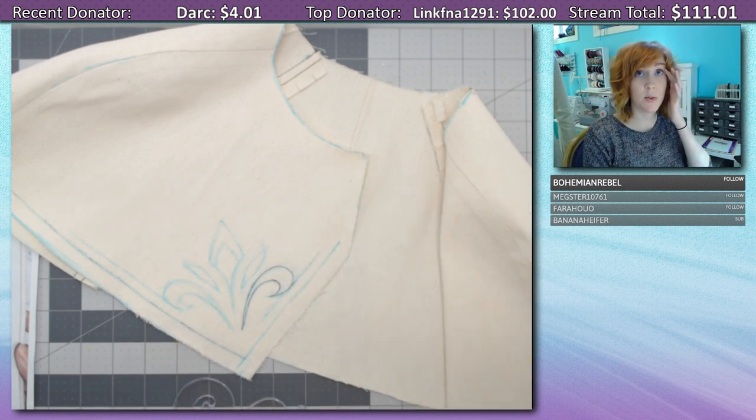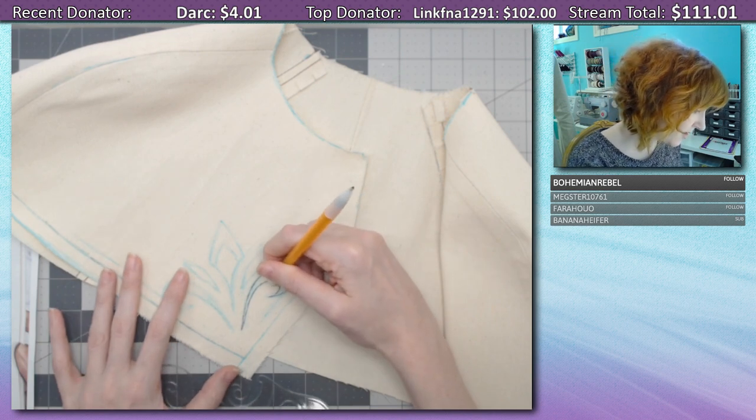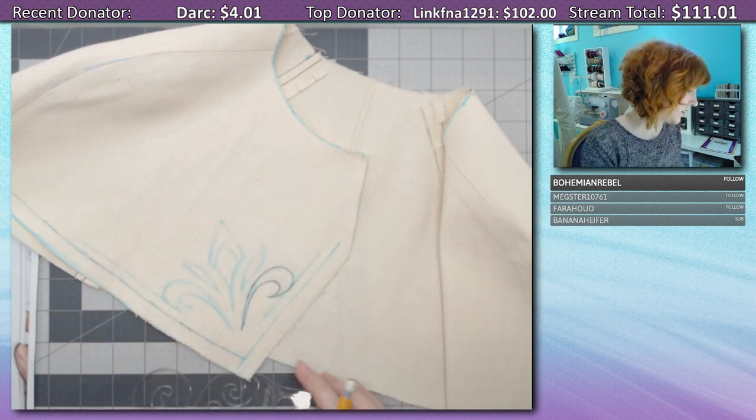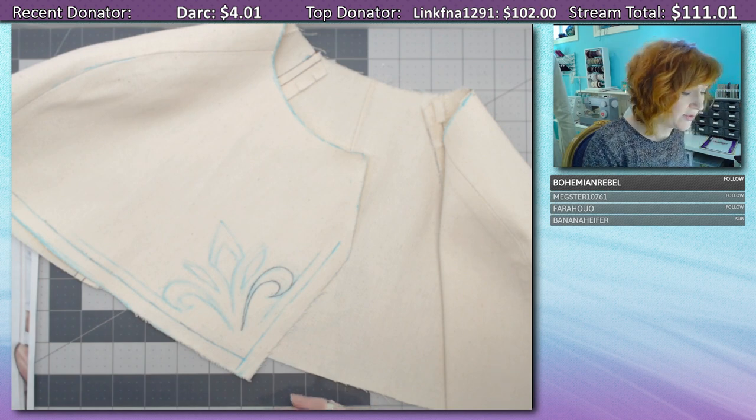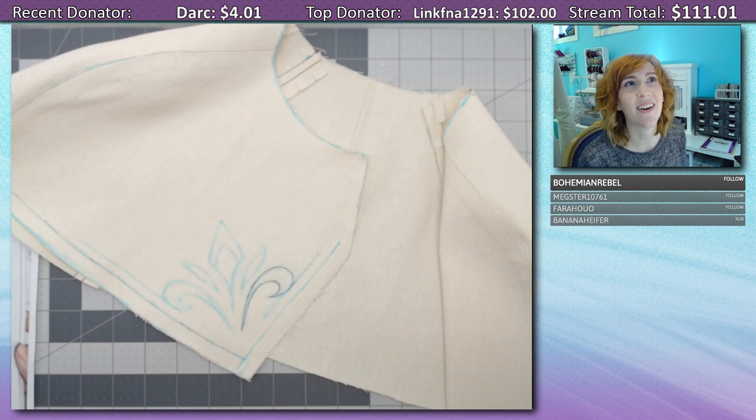Now I can still continue to tweak this shape in Illustrator. It'll be really easy to just move my lines around and do even more finesse, but this is where we're at right now.